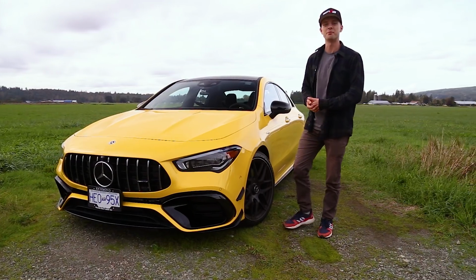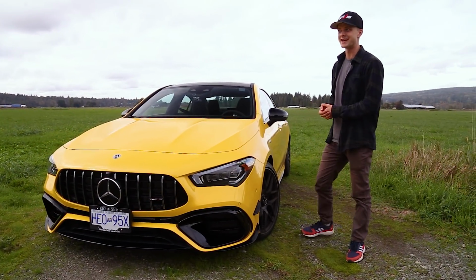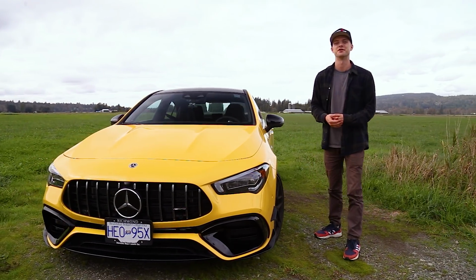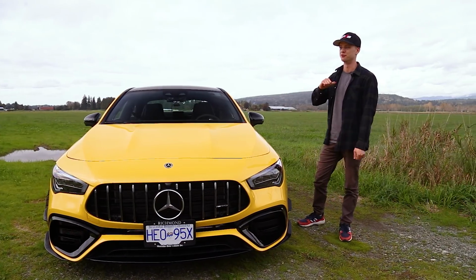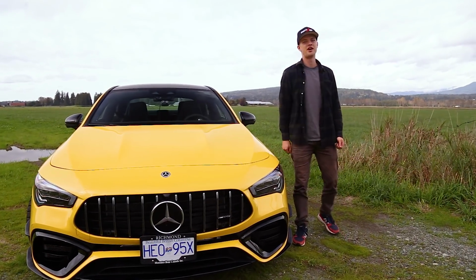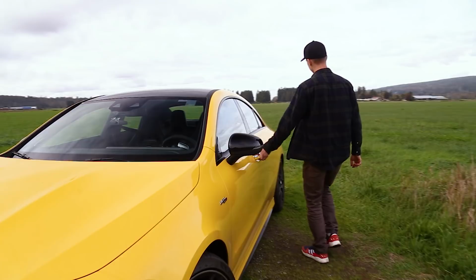And in short, basically what that means is it can send up to 100% of the torque to either the front or the rear wheels, which gets me very excited. So let's get out on the road and see how it drives.